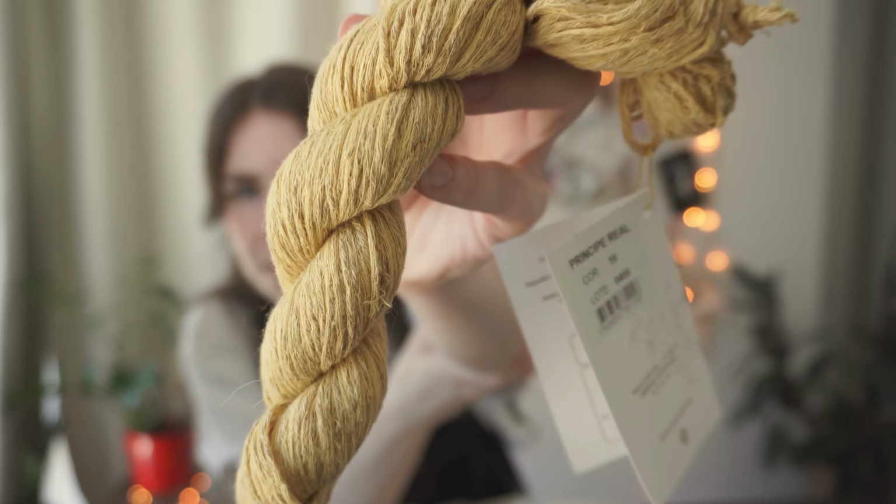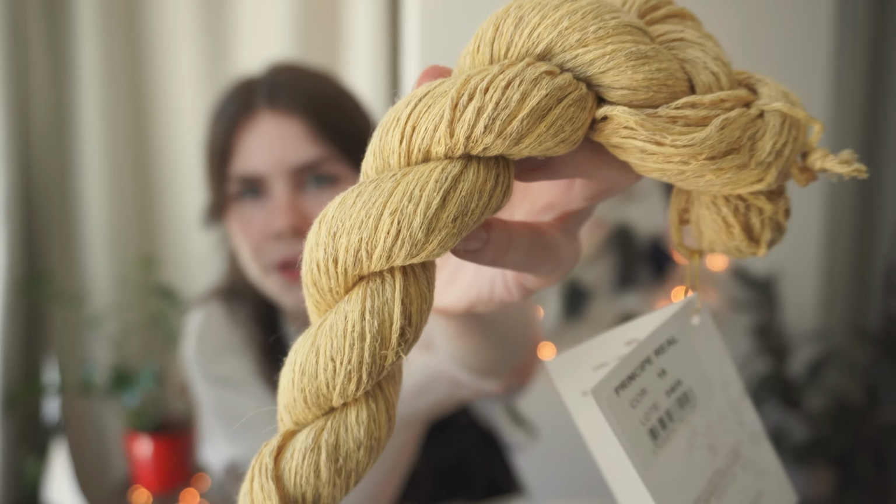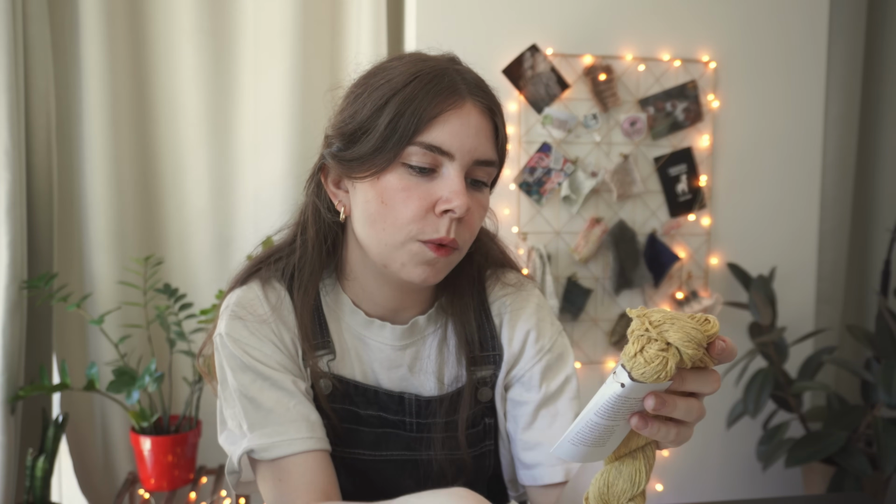So I thought that that was really fun and unique, and I can't wait to see what this actually knits up into. Now this one runs you, does it say the meterage? So it's 120 meters the skein. So basically I have 240 meters. So I really don't have a lot of this one, but I thought that it would be really fun.